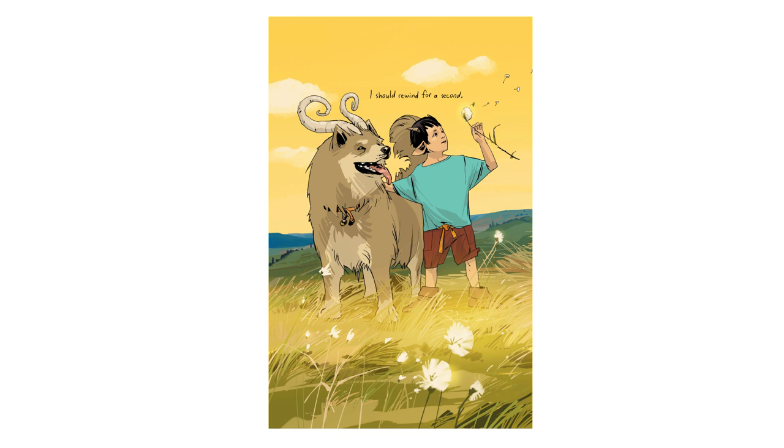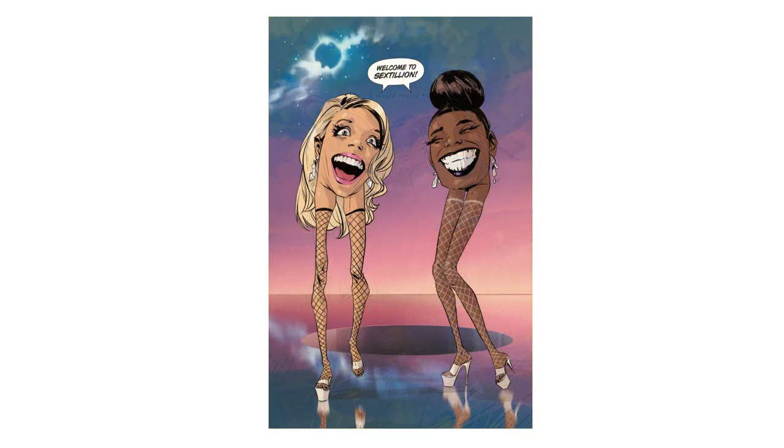And every single issue of Saga does this, right? In one beautiful Fiona Staples visual, it sets up a tone and gets us ready to enter the world of Saga.